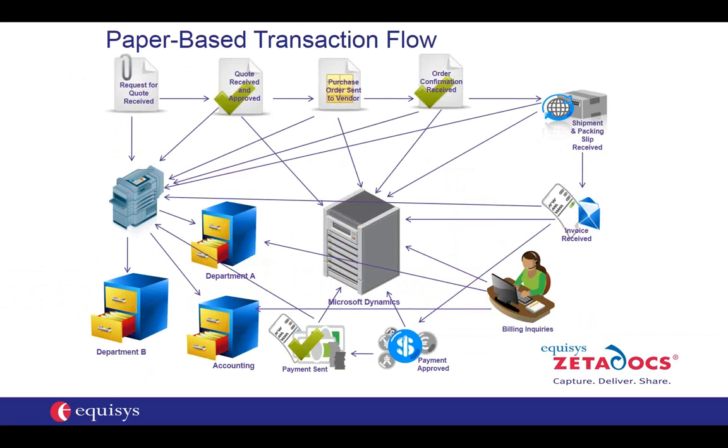Finally, a paper-based system is unsecure. Documents can often get misfiled or lost completely, and paper-based systems are also prone to complete loss of information in the event of a fire or flood.